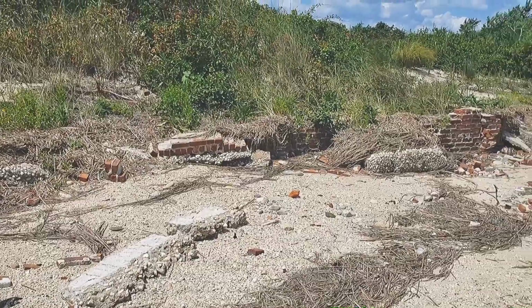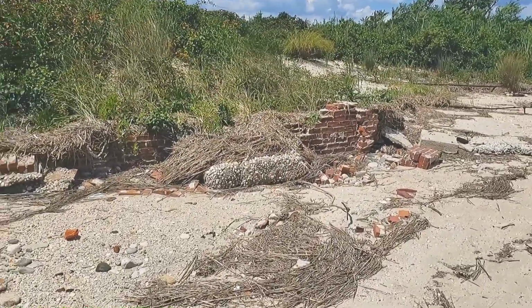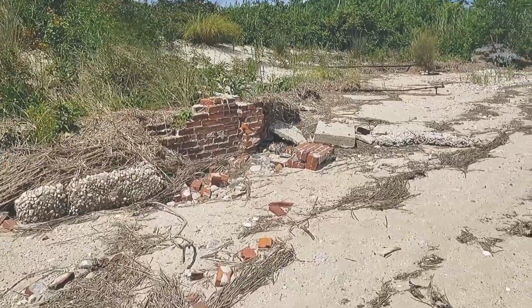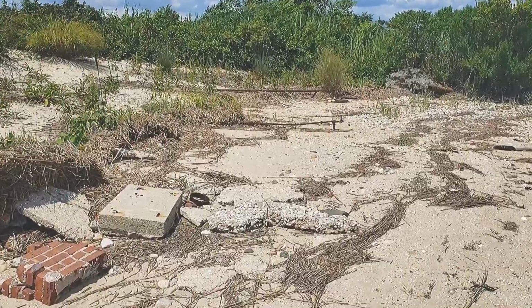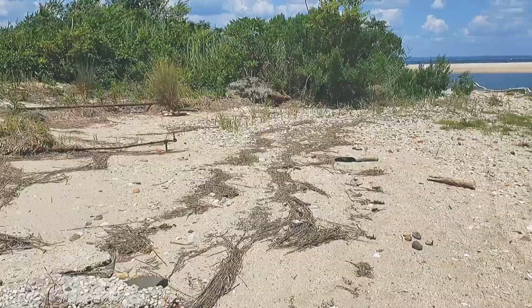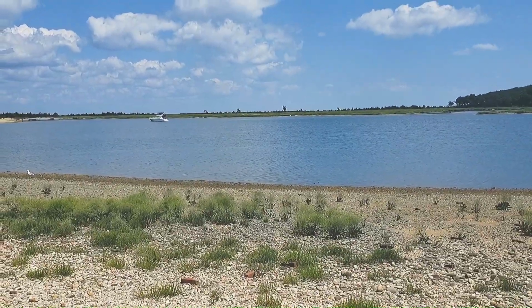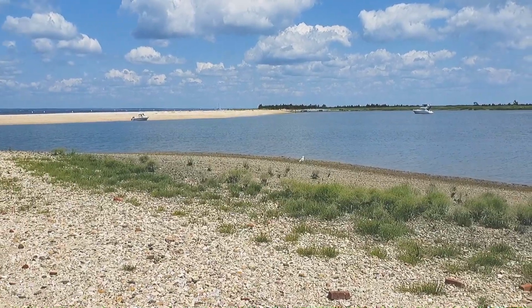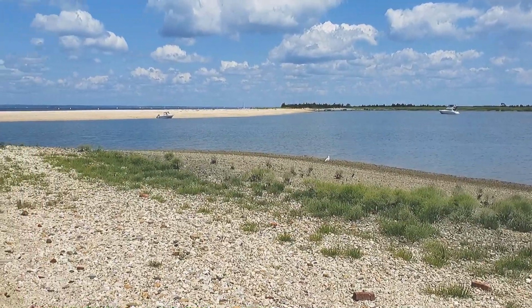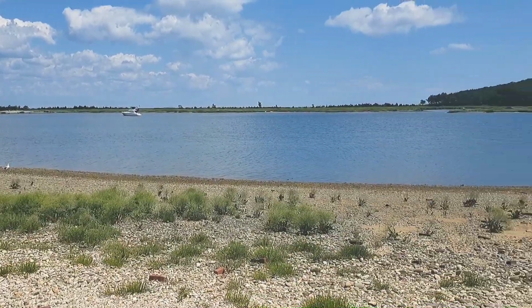I love exploring and then finding ruins. Looks like an old brick structure, some concrete. There's even some what looks like water pipe over there. So the story goes, I heard many years ago, this whole area was actually dug out for the sands to make concrete, and that's why you have these deep lagoons.